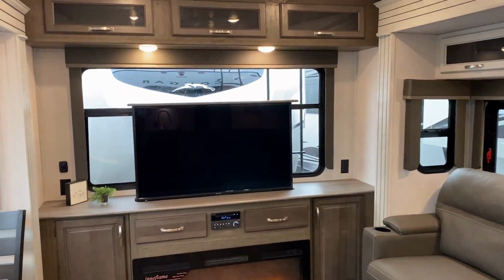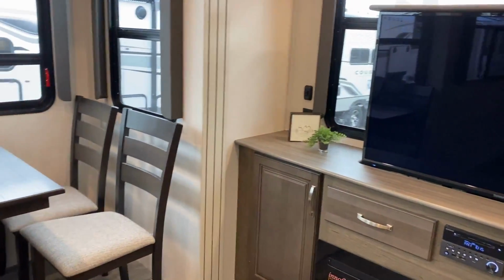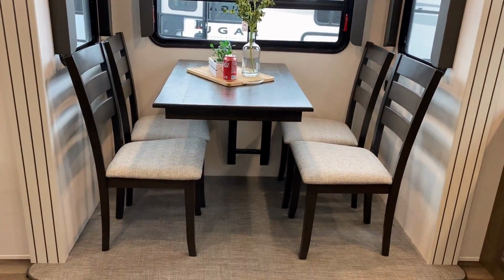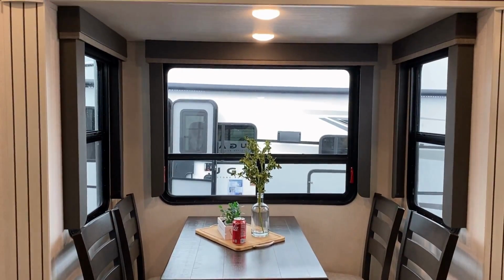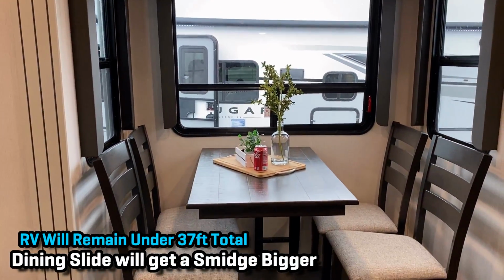But why do you need space for 6 butts in a couple's camper? It doesn't make sense to me. What makes sense to me though is this right here. Now, Cougar felt this dining slide was a little bit tight, so they're actually going to extend this space by about 6 to 7 inches to make a little bit more room here.